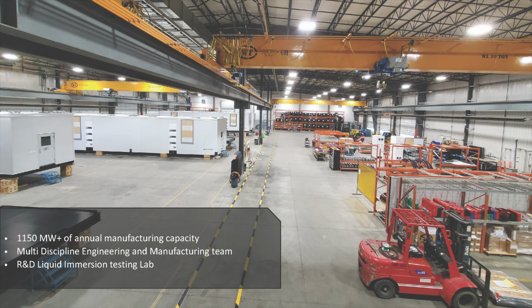You can take a look at the inside of the shop. This is where we manufacture all our modules. You can see a couple of 6 megawatt modules here in fabrication. We can build up to 1.15 gigawatts annually of capacity. This is pretty impressive.